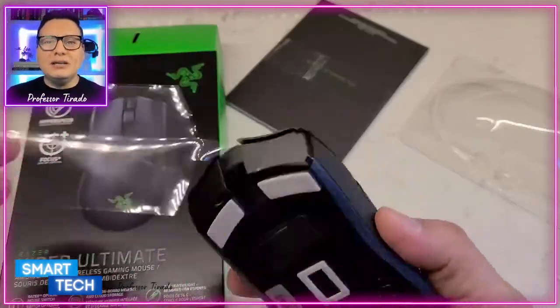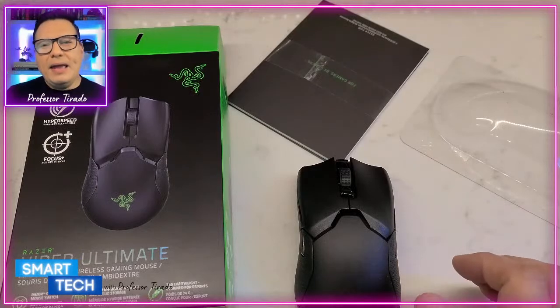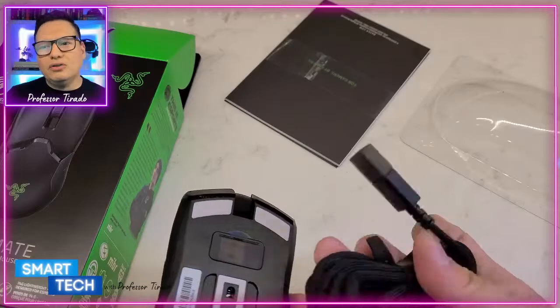So just to close off on this particular product, in case you were thinking about picking up a gaming mouse, this is one to add to your shopping cart or to your wish list.